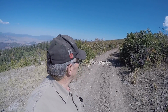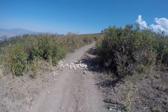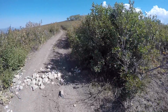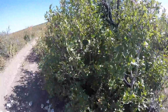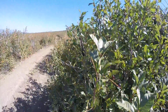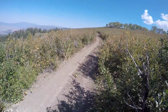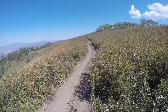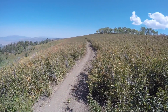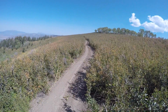We found the mother lode of chokecherries here. These bushes right here are loaded up with chokecherries. Right there. See them in here all over. Let me raise the camera up. There you go, as far as you can see down there. Acres and acres and acres of chokecherries.